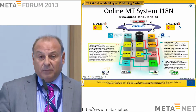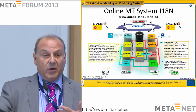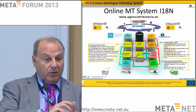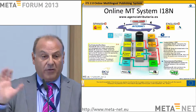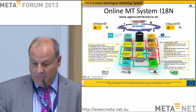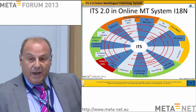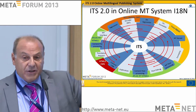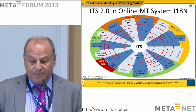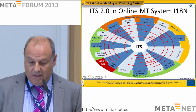So that's very simple. The user goes into the website, selects another language, and in real time, the web page is decompounded, translated, and compounded, and offered. All this in less than 500 milliseconds. So we use the annotation for this. Here again, the metadata is generated and consumed in different places. As you can see, the graphic is different from the use case before.